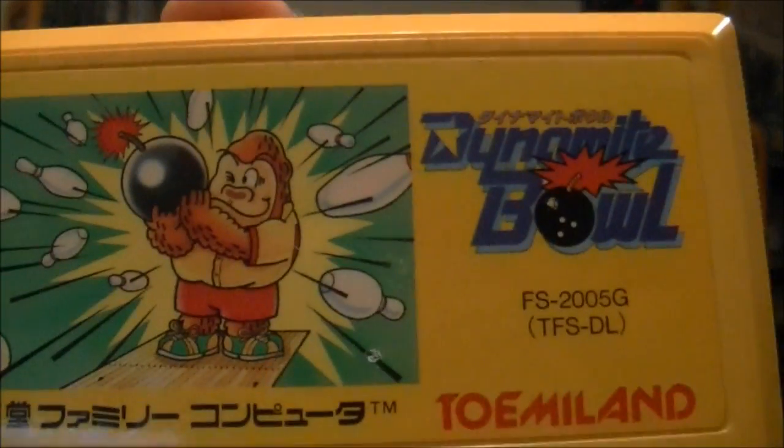And then I looked through the Famicom games. Unfortunately, I was rushed for time because I had to get to work today, and I didn't have time to really look through. But I did find 2 Famicom games I picked up. One I know I like because I've played it before, and one just looked interesting. The first one I picked up just because it looked like fun is a game called Dynamite Bowl.